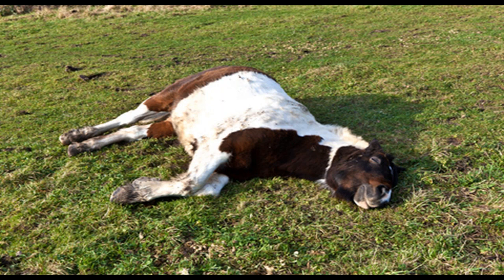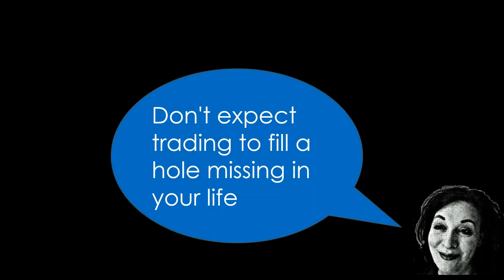And I have a micromanagement example that I'm going to show you in just a few minutes. Now, it's not just for your benefit that I beat the dead horse. It's also for my benefit, because just because I decided to become a trader and have been doing this for a long, long time, doesn't mean that I'm immune to the same psychological propensities and temptations that we all are. L.R. Thomas once said, don't expect trading to fill a hole missing in your life. I've since seen this said by other traders and psychologists too. But we'll give Ms. Thomas credit for it.